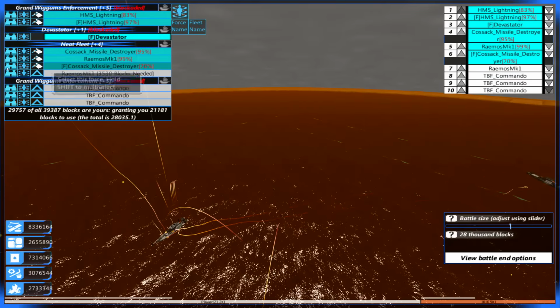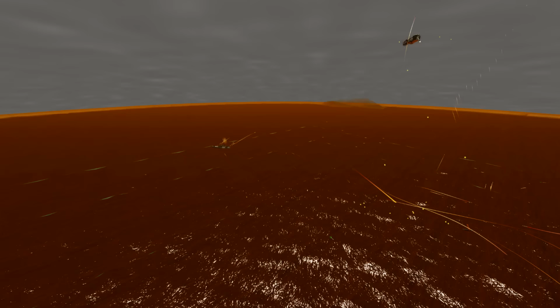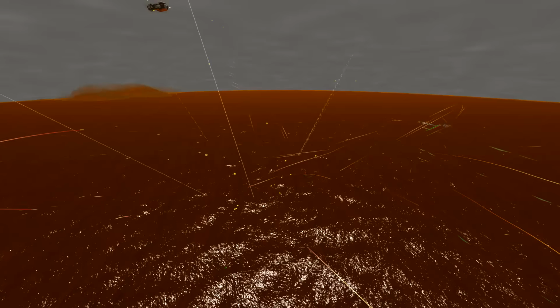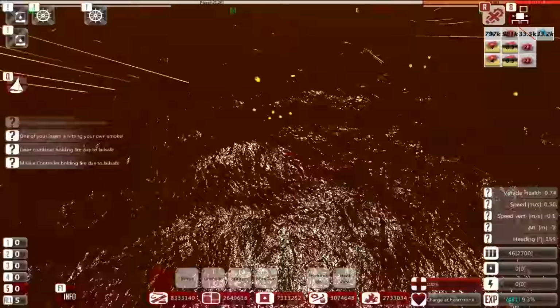All right, let's see how we're doing here. One of our Cossacks is down to 70%. Let's go ahead and get our character in this one. We are really playing the character switching game here. Bob? Where, interface on. Where's Bob? Bob is down here. Okay, so we still have a ship to come in as well.